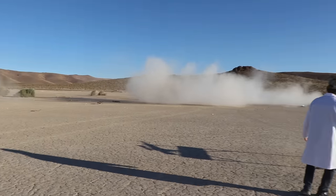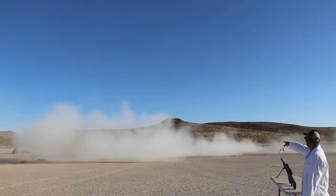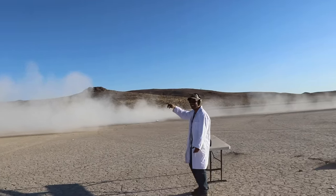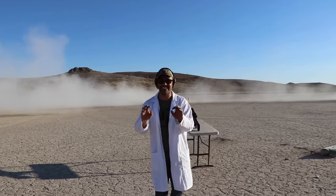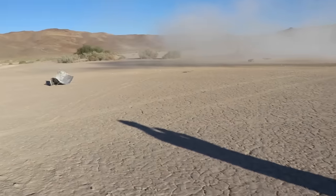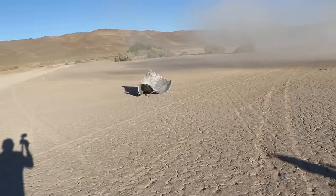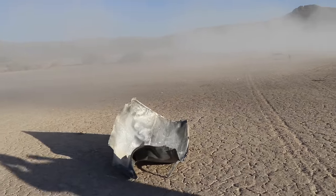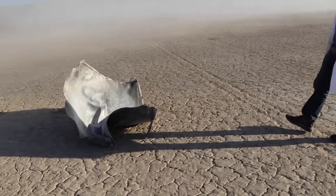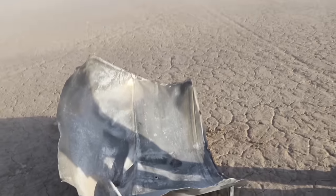Oh my god, cabrón, you see this? Oh, look, look, it's coming down! Oh my god, this thing flew! We were too close! Yeah, cabrón, look at this thing here! Oh my god! Wow, this thing is curvy, cabrón! Oh, I didn't think that's what was going to happen! Wow! Oh my god, I did not think that was going to happen!